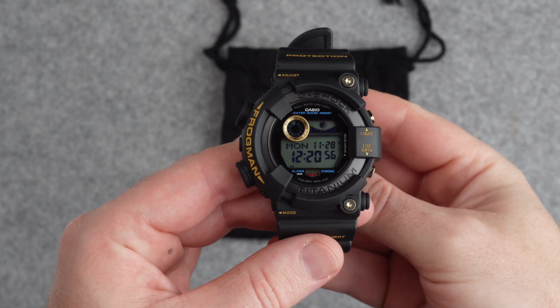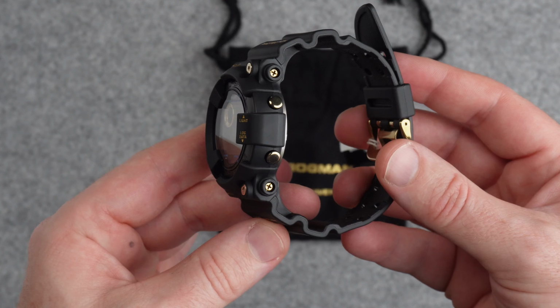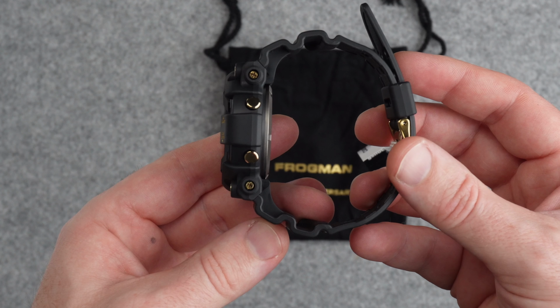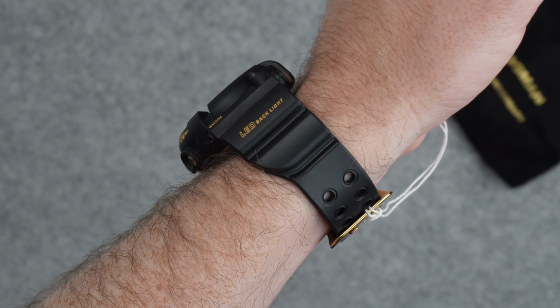So I've told you a lot about what I love. The look, the fit and finish is excellent. So why do I say that I'm not a fan of this watch? The first reason is totally on me, and it's the way that the strap overhangs the watch and overhangs my wrist. It just looks weird to my eye.